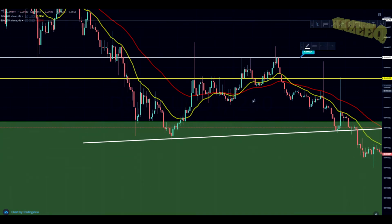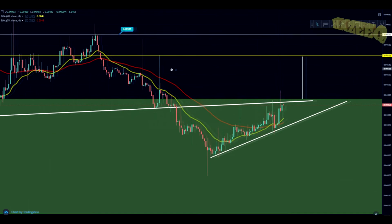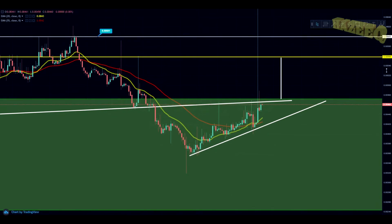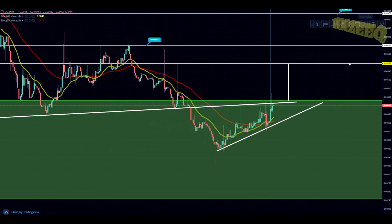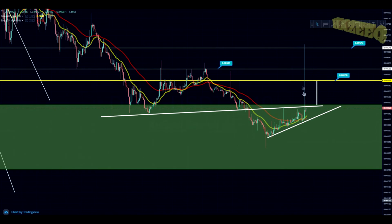As you can see in this area, I'm just going to highlight it for you. We just failed to get through that area multiple times. So if we do end up pumping out of this ascending triangle even more, then expect this price to be a nice sell order. This is where you might get rejected. That would be 0.00558. So yeah, keep that in mind.